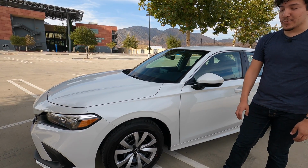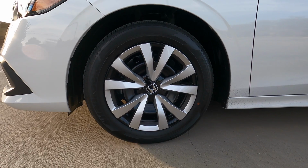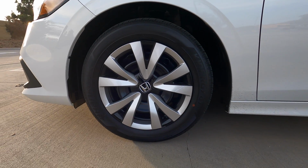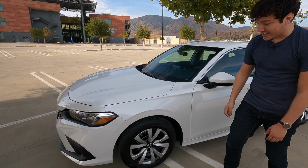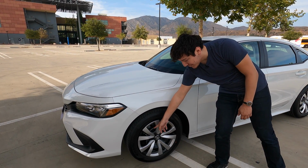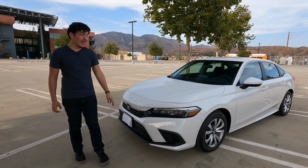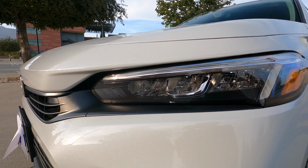And then jumping into the wheels down below. These are actually 16-inch hubcaps, as you can see. They're not too bad. They're actually pretty decent, I guess you could say. And I guess the back actual wheel is kind of glossy, so it fits in nicely.